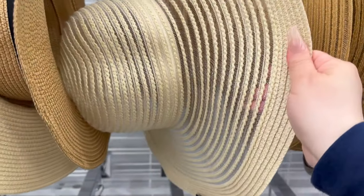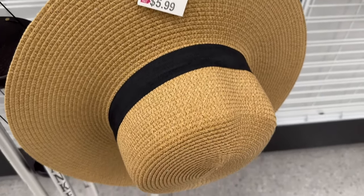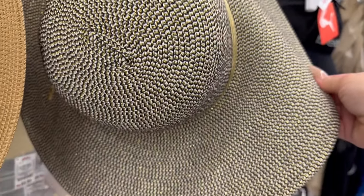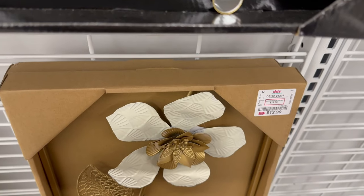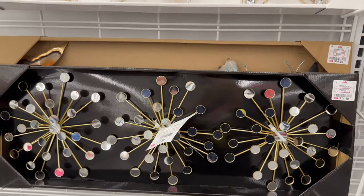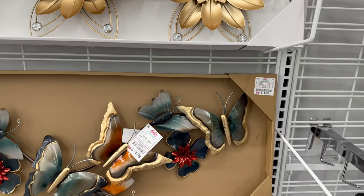So you've got great choices. I mean, great for gardening, going to the beach. Look at this, LA, $5.99. You can even use those for DIYing if you want to do a nice floral around it, hanging up on your wall, that'd be cute. Now over to the home decoration, you have wonderful pictures and wall decorations for $14.99. And for 3 of them, that's not bad at all. Look at this one with the butterflies.